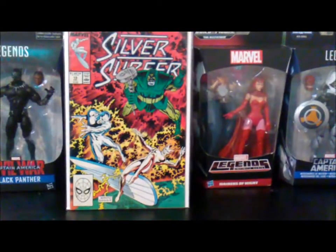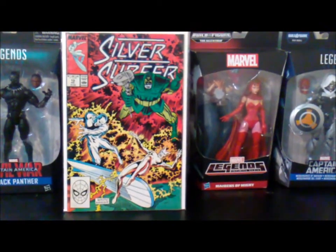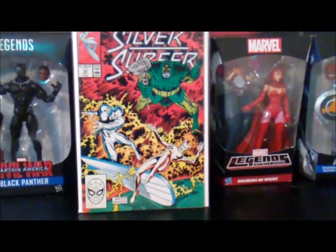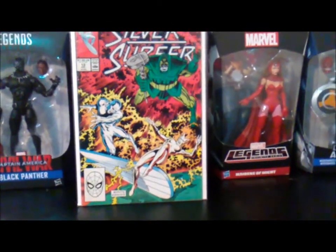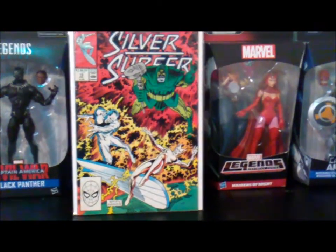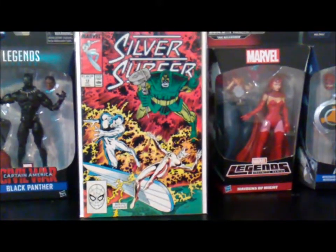So I picked the Silver Surfer up. This is Silver Surfer number 19 from 1988. That's Silver Surfer and his girlfriend Nova on the front cover. That was weird because you have Nova and then you have her who's another Nova. So I'm not sure. That's kind of weird that you have two Novas.